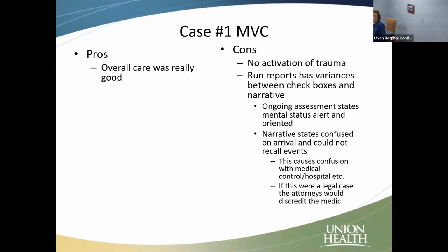So overall, the care was really good. I mean, she didn't receive subpar care, but there were definitely things that we could have done better, right? Because that's what we want to do. We want to get better at what we do. So there was no activation of trauma, not by you guys, not by us. We both dropped the ball there.